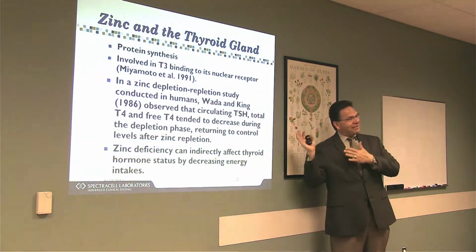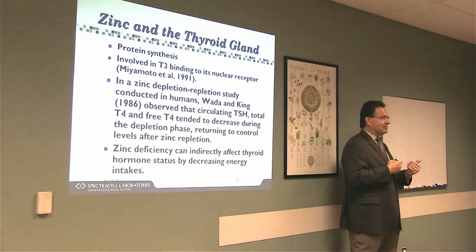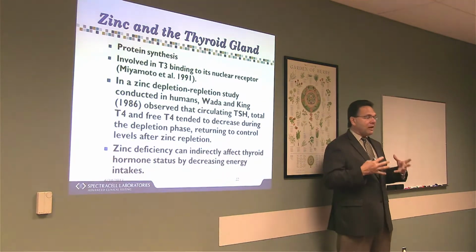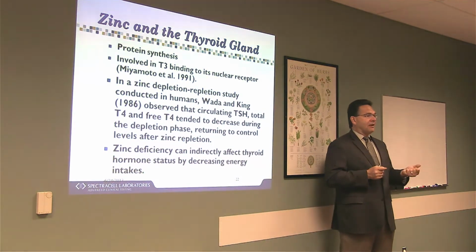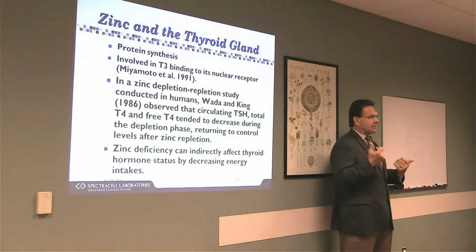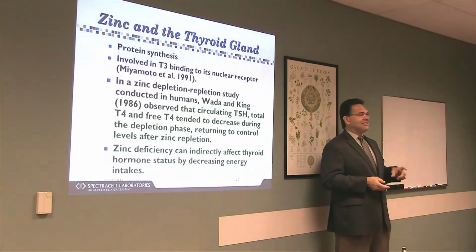I have a very personal interest in this nutrient for this reason. My mother has hypothyroidism. She's been on Synthroid for years. And a couple years ago, she came to me and she said, Ron, I feel terrible, I feel weak, I'm just tired. And I said, Mom, you need to go back to your doctor and check your thyroid. She said, I just came from there. He said, everything's fine. My values are normal. I'll fax them to you. I said, well, it's time for this Spectracell test. And so we did it. And the only deficiency she had was zinc.